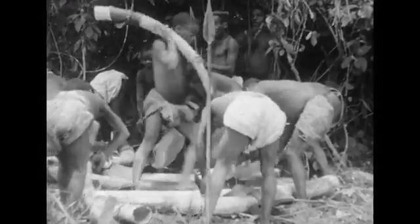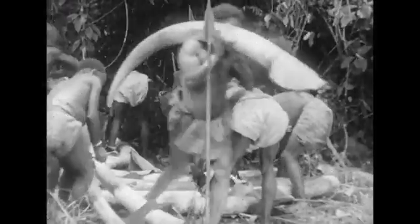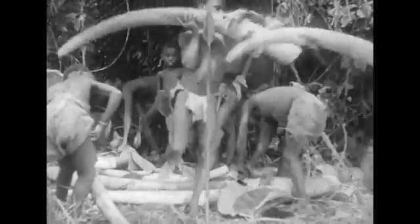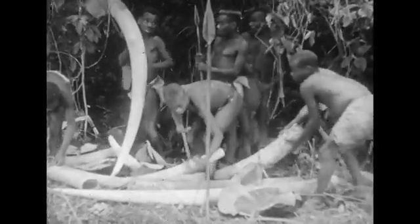Now the tusks are all accounted for, 3 dozen of them, hundreds of pounds of ivory, which eventually will find its way to many parts of the world. The Sultani urges his men back to the village with the tusks.